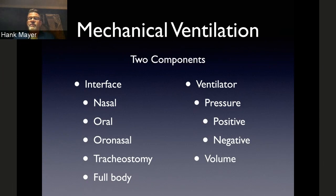The most common type of ventilator support is pressure ventilation, which has been around for about 20 years and is quite effective. The most common type of pressure ventilation is positive pressure ventilation, using something like bilevel positive airway pressure. There is negative pressure ventilation, as I mentioned, that can be used in rare circumstances. And volume ventilation is really only used when you have a closed circuit, such as a patient ventilated via tracheostomy tube or endotracheal tube.